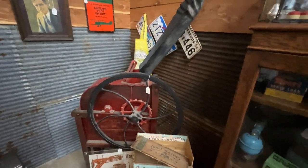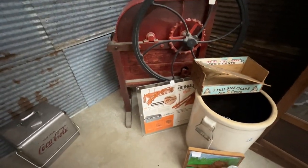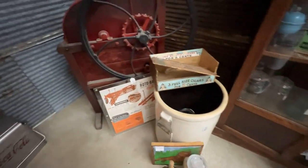I mean, you just never know. This was a very unique find. I'm still not quite sure what it is. Is it a corn shucker? If you know, drop me a note in the comments below and let me know what that machinery was.